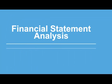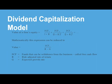So what do we do with financial statements? Now that we know which ones are important, how to look at them, let's take a dive into several ways of actually analyzing a financial statement. So how much is my business worth? That's what everyone wants to know, it seems like.